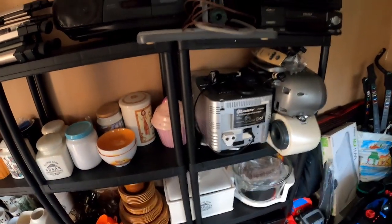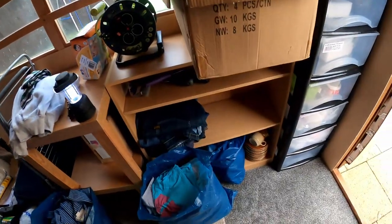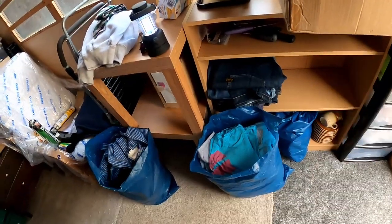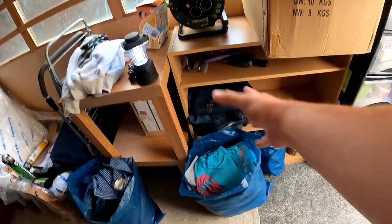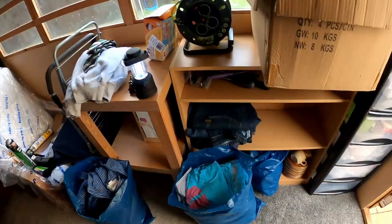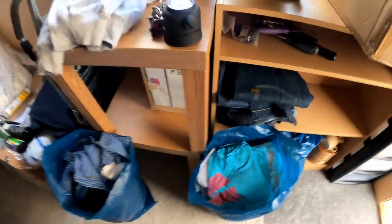So everything that's in here has been photographed. You know, the stuff is only going to make it onto these shelves when it's photographed, apart from stuff over here. This is all stuff to be listed and photographed. This is all clothing, which I've recently got. I got it all for free. It was my brother's stuff. He was getting rid of it all, so I've taken it to try and get a few quid. There's a few decent pairs of jeans in there, so they might go okay.